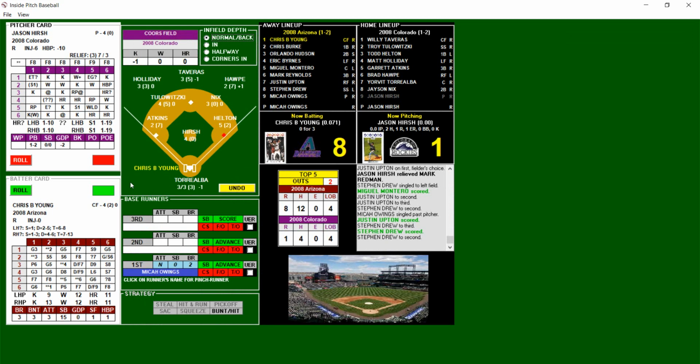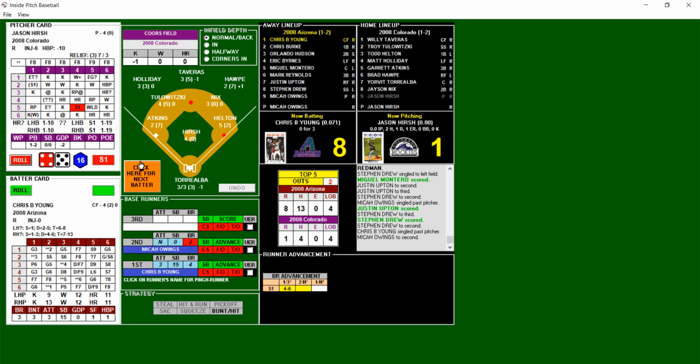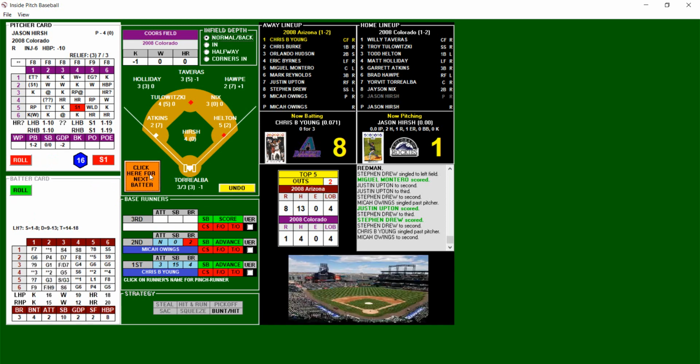So Owings is on. We're going to infield at normal depth. We go to the top of the order, and that's going to be Chris Young. Here's the pitch. And then it's going to be 4-5. 4-5. That's a single again. Owings gets the hold sign. And once again, the Diamondbacks now have runners on first and second.